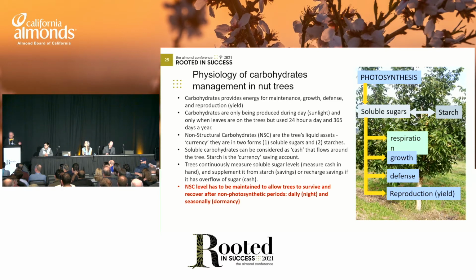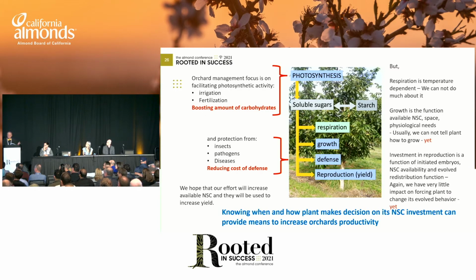So NSC levels have to be maintained to allow trees to survive and recover from non-photosynthetic periods. After dormancy, as Sebastian was saying, they have to bloom, and if they don't have energy to bloom, they will not bloom and there will be no flowers. So that's a very important part to remember. As managers of the orchards, most of our actions are really focused on photosynthesis, meaning we irrigate, we fertilize, we provide plants with everything for them to open stomata, produce green tissue and produce photosynthates.